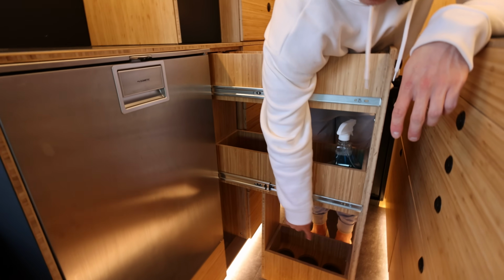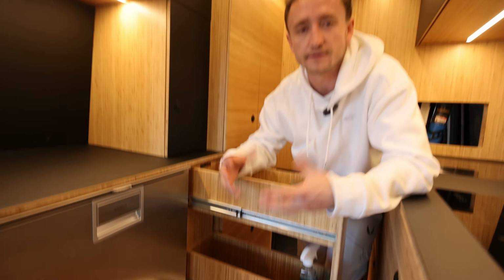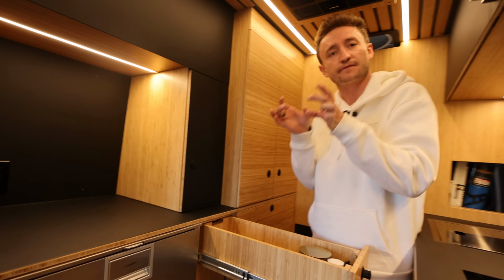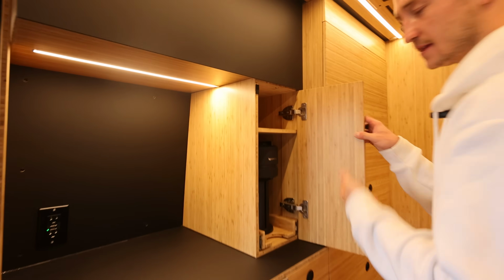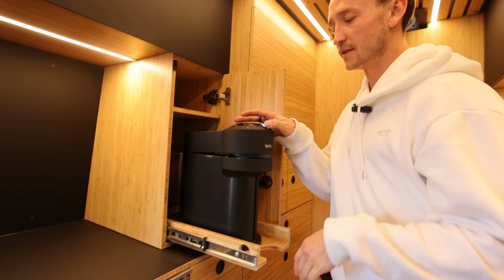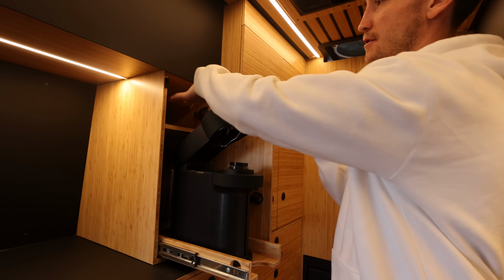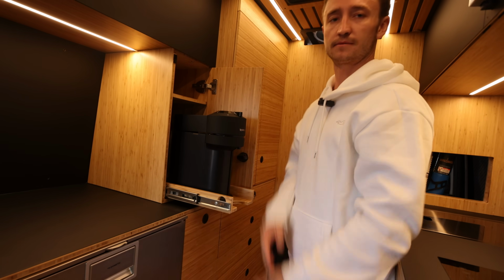Down here at the bottom, we cut in little inserts for bottles of wine, but we could also give you different inserts for any of your favorite drinks, or really anything that you want to fit in there and not move around too much. So moving up here, we have the Nespresso machine. I'm super excited about this. So this guy slides out here, and this runs on 120, but you can just have all your pods and coffee and stuff up here. Pop that in, and then you have a full coffee maker in your van.